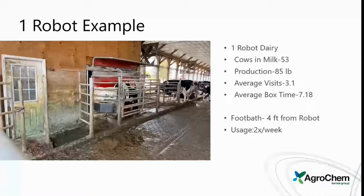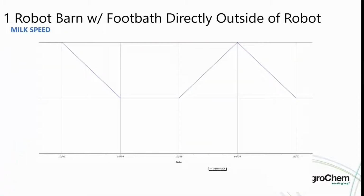This is a one robot dairy running about 53 cows, been dairying for a while. They're at 3.1 visits, 7.18 box time, a little bit longer than we want, but 85 pounds of production, and they're running the foot bath twice a week. And if we switch to the next slide, we only have one line on there because we only have one robot. And you can see what happens on Tuesday, and then again on Thursday when he runs the foot bath. You can go and see this in history, back in time, this type of pattern and how much it's affecting those cows and their dropping in milk speed, specifically from running the foot bath.